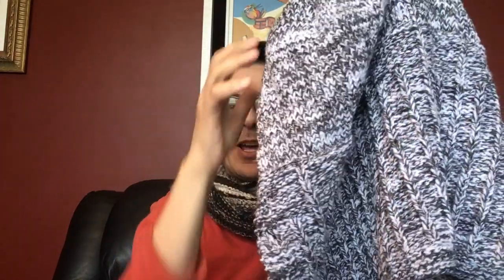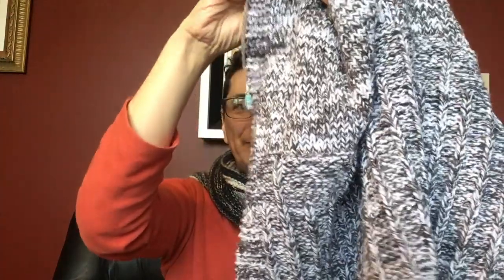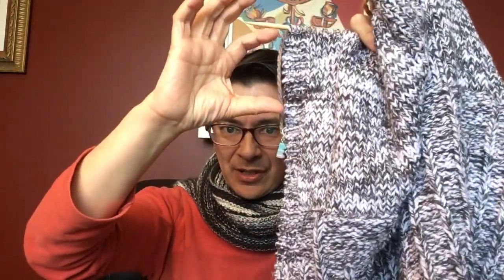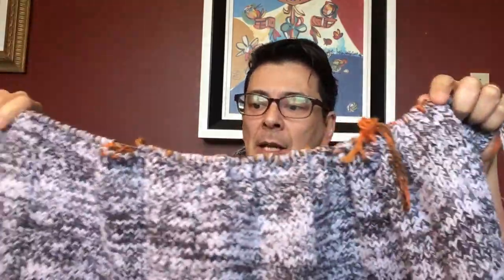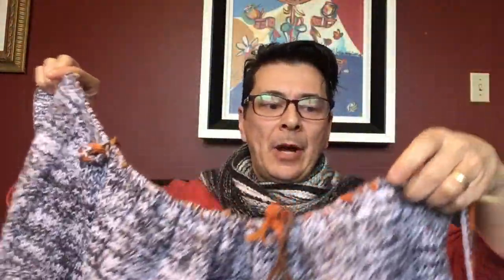So cute. So what I got up to in the last one was to here, so I got an extra 4 inches of the body work, and I've completed the necessary steps for the pattern until the arms join. So I've got 20 inches of body garment so far.